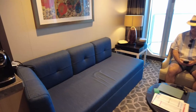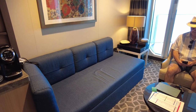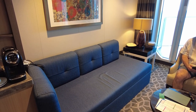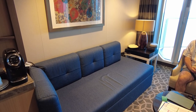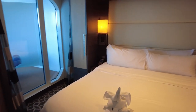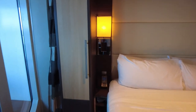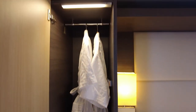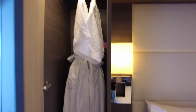There is this, I don't want to call it a sofa, it's more of a divan. It's also very hard to sit on, but it's not too bad. But you can lie on it quite comfortably. The bed was comfortable last night, our first night. Either side of the bed there is some extra hanging space with the robes included.